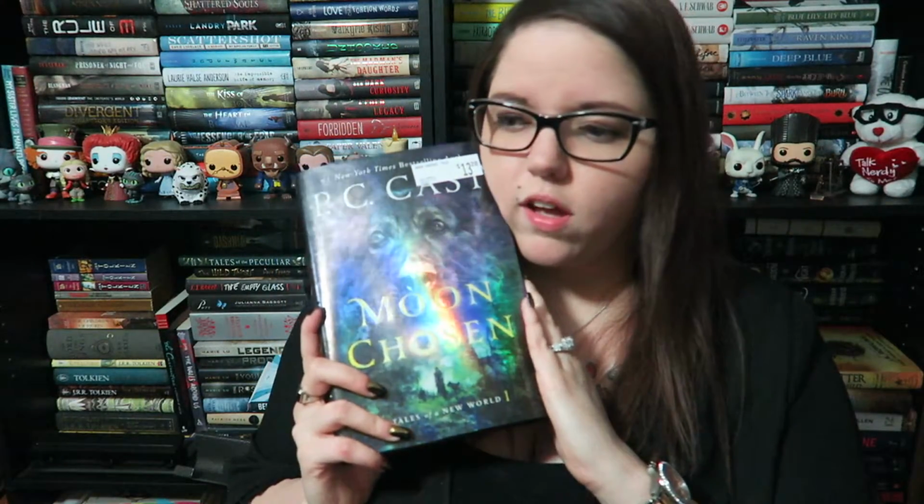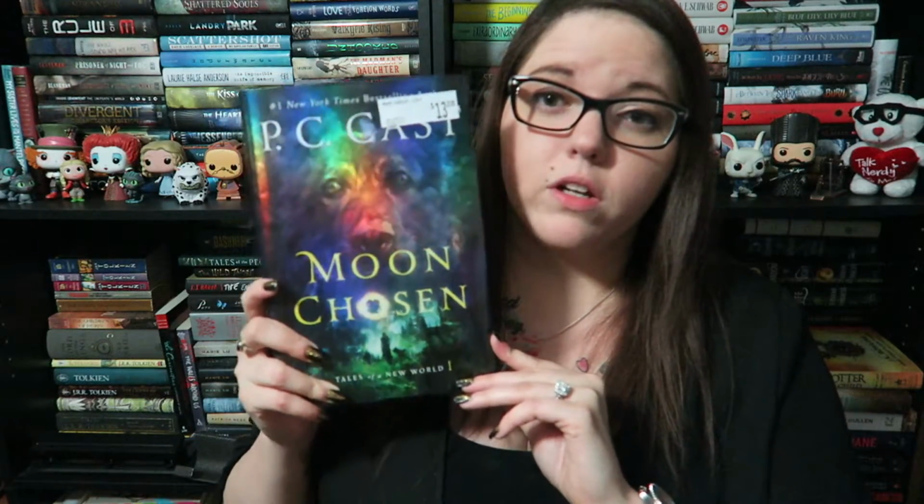They both wrote a young adult series that I absolutely fell in love with back in the day, and I just decided to pick this up because it sounded really interesting. I read the first page of it. It seems like it's going to be a fantasy. I'm just looking forward to it. I haven't read anything just by PC Cast, so hopefully I will enjoy this one as much as I did her young adult series that she wrote with her daughter.